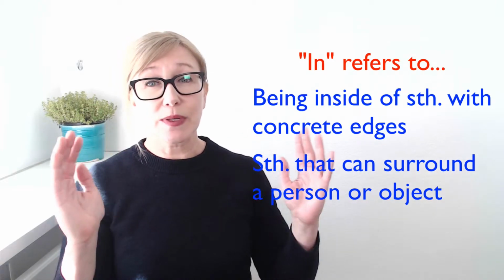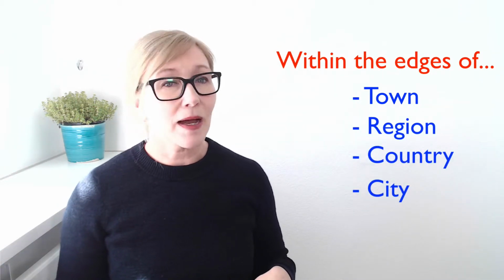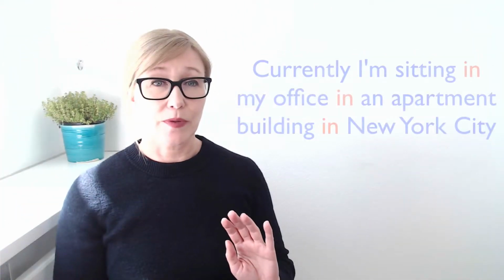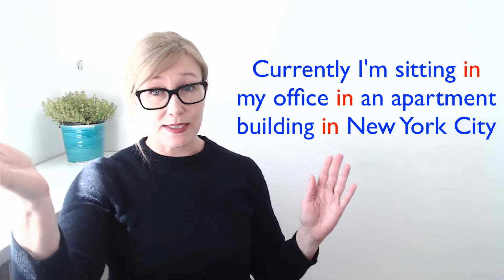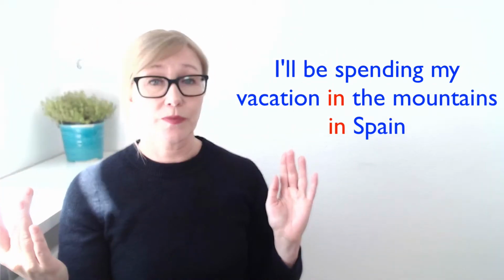Think about the preposition as being 3-dimensional in relation to space. If you take a box, for example, something that has clearly defined edges, it's easy to see how the pen is inside the box, and you'd say the pen is in the box. You can also be inside a building or a room. The edges of a place like a town, region, country, or in our sentence earlier, a city, might not be as easy to define, but these are all places that can surround a person. You can say, for example, currently I'm sitting in my office, which is located in an apartment building in New York City. Or, I'll be spending my vacation in the mountains, which are surrounding you, in Spain.